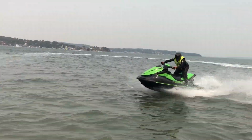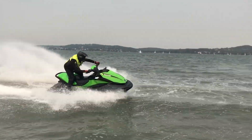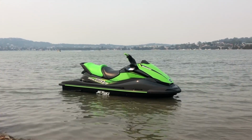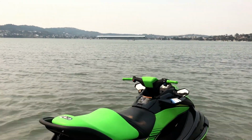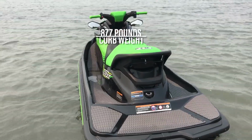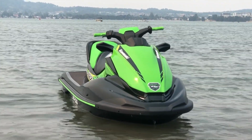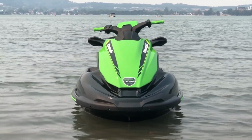As with the previous model, the STX 160 is available with a slow key, meaning it's slow learning operation mode, which limits the engine's RPM to 5,800, trimming about 30% off of its peak performance. The new Kawasaki's curb weight, meaning loaded down with fuel and oil, has increased from 844 pounds to 877 pounds. The instruments are straightforward and easy to use, and the extra storage space, including a small waterproof compartment for the phone, wallet, or car keys, is a massive plus.